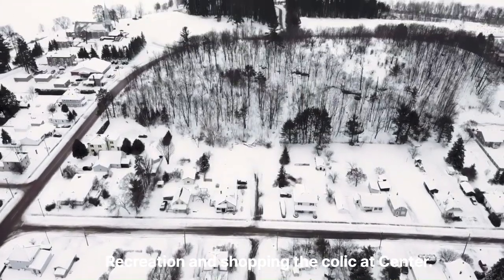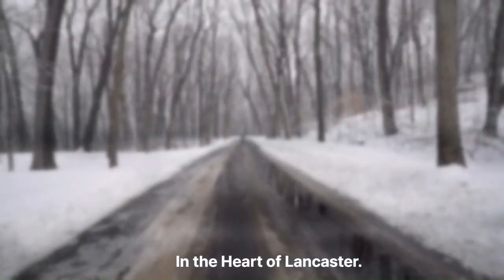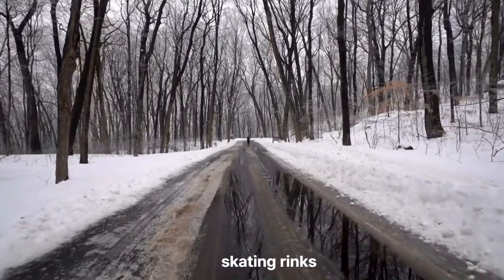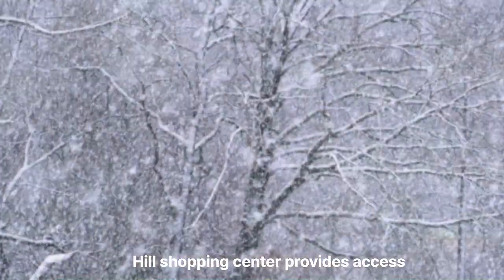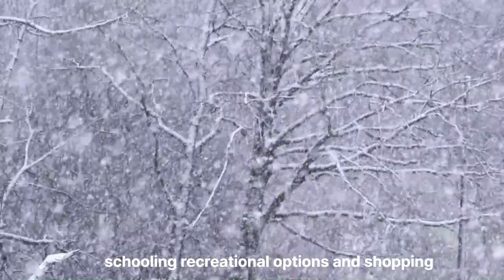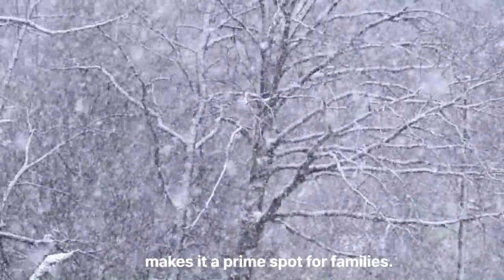Recreation and shopping. The Collicutt Center, a large recreation facility, is located right in the heart of Lancaster. It offers gyms, running tracks, skating rinks, and more. The nearby South Hill Shopping Center provides access to grocery stores, restaurants, and medical clinics. Lancaster's blend of excellent schooling, recreational options, and shopping makes it a prime spot for families.